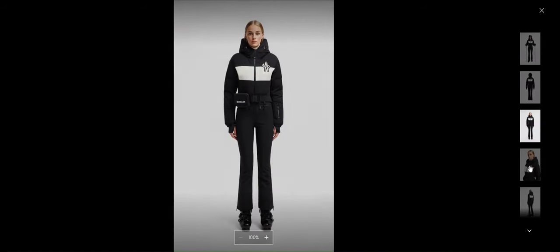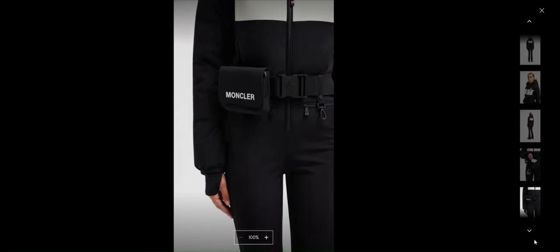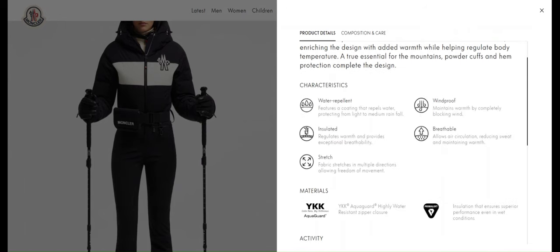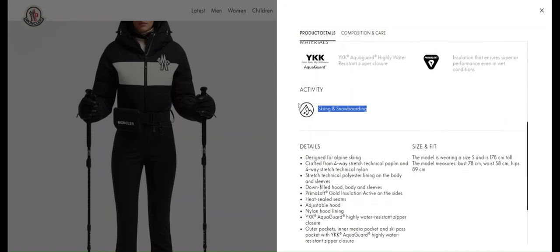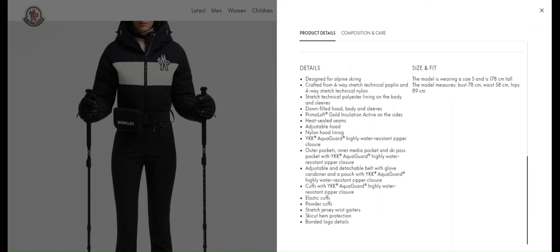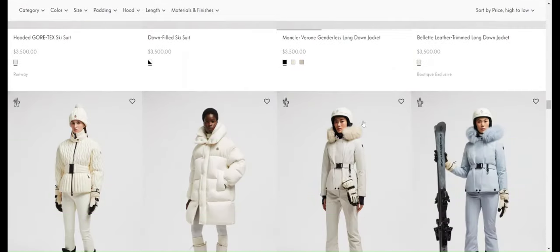You can take a look, zoom in. Even the back is nice. I love the back. I love how they have that zip. Details: water repellent, windproof, breathable, insulated, stretch. The materials. This is like top of the line, you guys. Materials: nylon, heat sealed, look, adjustable hood. Bonded logo details, ski cut hem, stretch jersey wrist, powder cuffs, elastic cuffs. Yeah, I want to try that on. Very nice. Look at that. That's gorgeous. This coat.